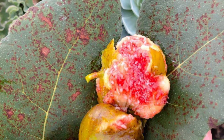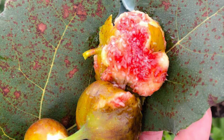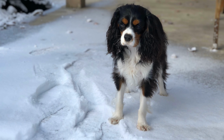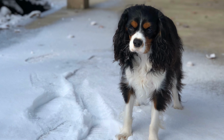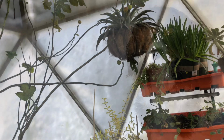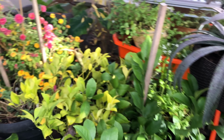I couldn't help myself. I did take a bite out of one of them, but I'm sure to bring one into the house to share with my pup Oliver. He loves those figs. The figs aren't as sweet as they were in the summer, but they're still pretty tasty, especially on a snowy day. Let's see if I can reach these.